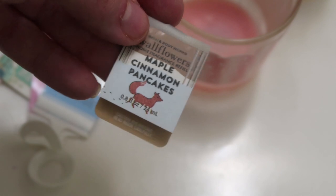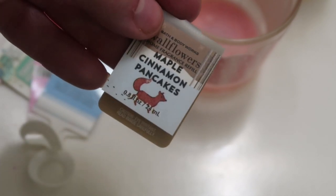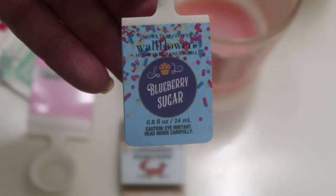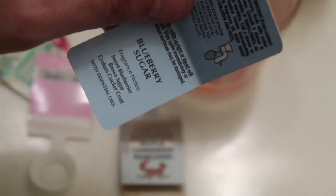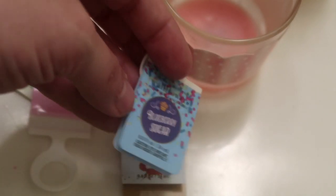Oh my goodness, you guys, wow. This is probably one of the best smelling ones. Maple Cinnamon Pancake is amazing if you've never tried it before. And this one might have taken the cake this past year for me, because the blueberry sugar is absolutely amazing. It smells so sweet. When you are walking into the house after being out of the house and then coming back in, it blows your mind. It's sweet blueberries, brown sugar, and graham cracker crust. It's almost like a blueberry pie baking in the oven all day, every day.